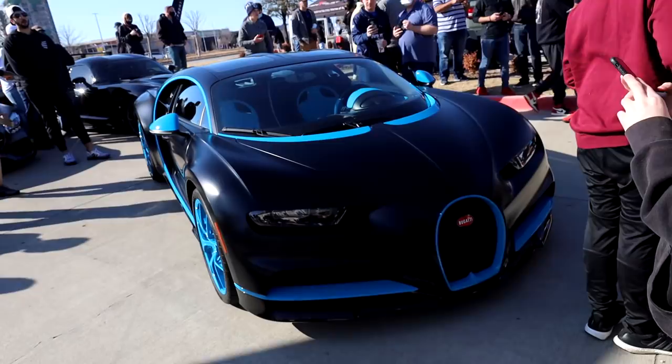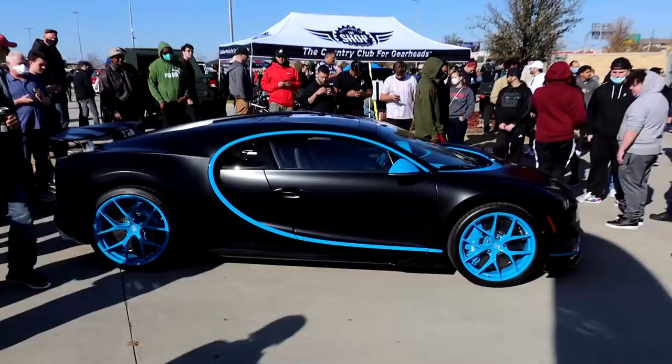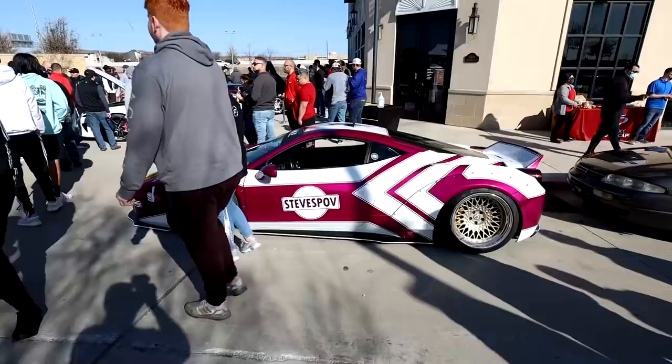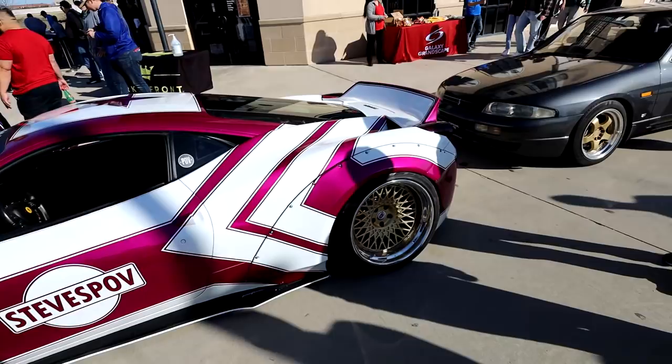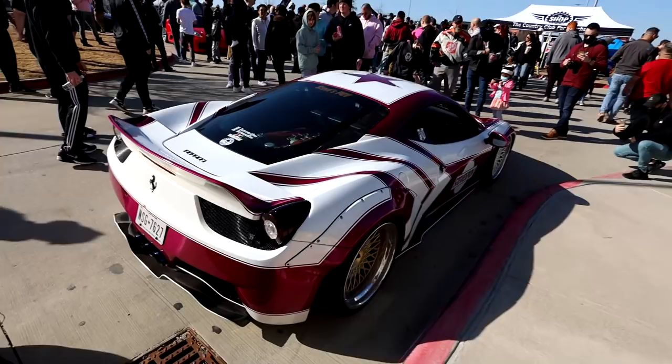Very cool. I think the black and the blue looks really good on this car. If you had a Chiron, how would you spec it? Then we got the legend Mr. Steve's POV Liberty Walk Ferrari 458 with like the different color wheels. He has a bumper on this time, which is good. That thing is insane.